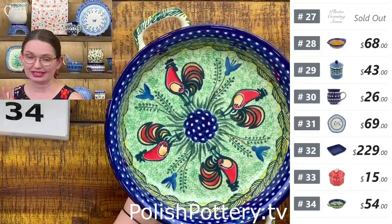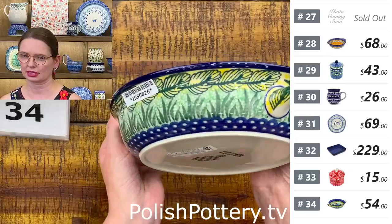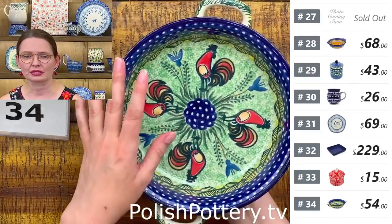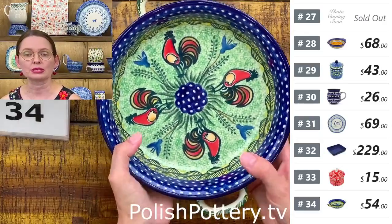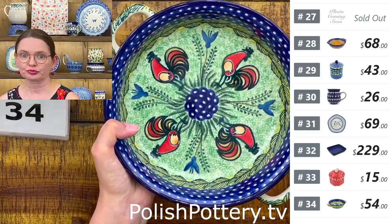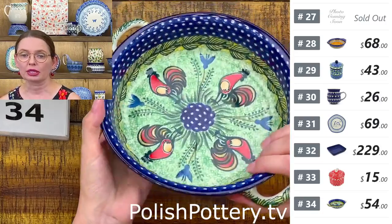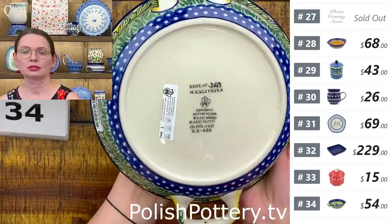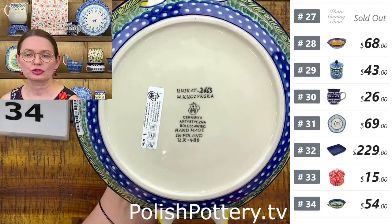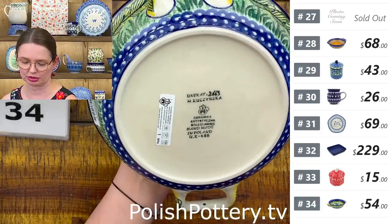A lot of times I would use it definitely for deep dish pizza. This is the piece to bake your personal size deep dish pizza. And they are great for pies. They are also great for baking maybe a piece of chicken, or maybe some vegetables, roast your Brussels sprouts or green beans or maybe cauliflower, anything you want to roast, or even the whole chicken is going to fit here. So number 34 is $54, Monika Kuczyńska design, and the pattern is unique at 2663.